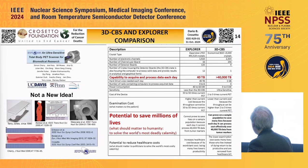So the 3D CBS comparison with Explorer, here are the authors of the Explorer, and they are using expensive LSO crystal. I'm using BGO, $3,000 instead of $500,000. And then the capability of handling data, 40 terabyte, I have more than 40,000 terabyte I can handle in 1 day. I am taking this from the publication of the Explorer, and they were confirmed at the conference in 2016 in Strasbourg, when I talked to the designer who was implementing the Explorer, and it cannot save millions of lives because it is not efficient enough.